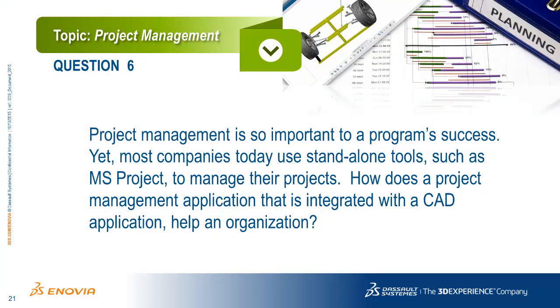Garth, you mentioned also project management and how that might be tied into user productivity. So obviously project management is so important to a program's success, yet most companies today use standalone tools such as MS Project to manage their project. So how does a project management application that's integrated with CAD help an organization?